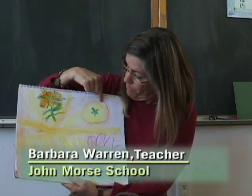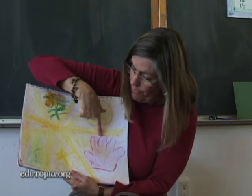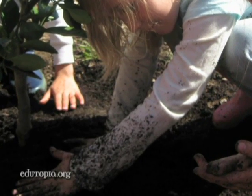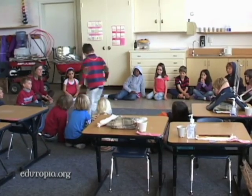We have apples that we cut in half to find five seeds. We traced our hands with five fingers. We saw the five pointed stars so that we had science integrated with nature studies and geometry and artistic work before it ever led to mathematics.